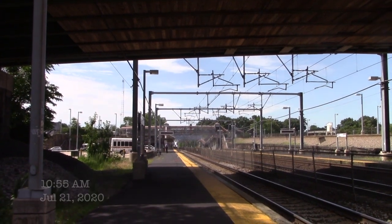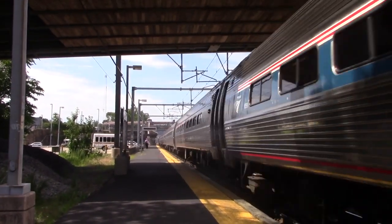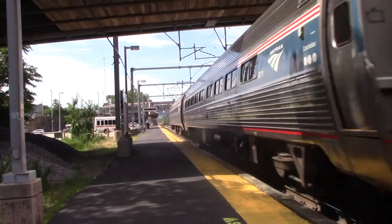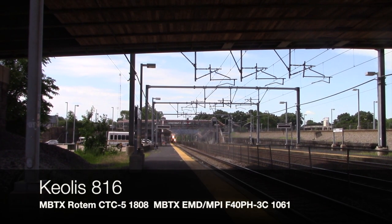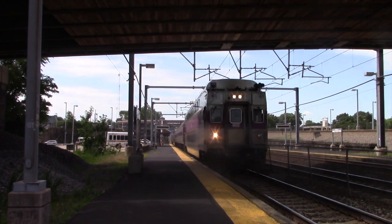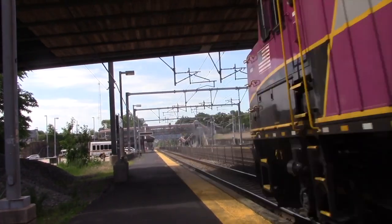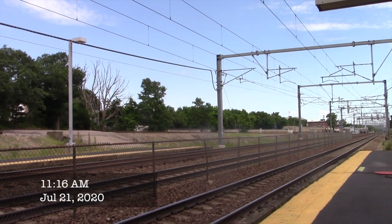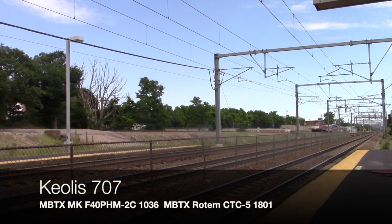Next we see Amtrak Northeast Regional number 170, which had a friendly engineer. Then we see Keolis 816 with a friendly engineer with F40PH-3C number 1061 trailing. Next we see Keolis 705, which had in-house overhaul F40PH M-2C number 1036.